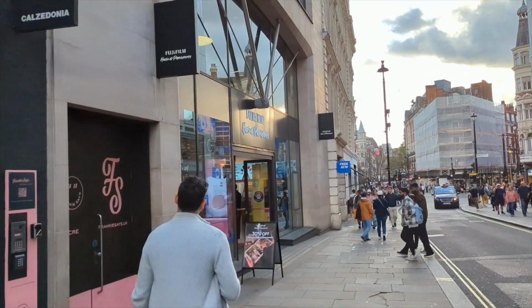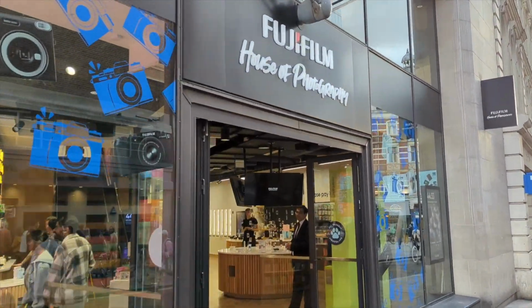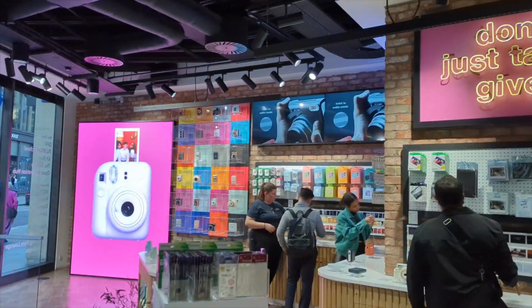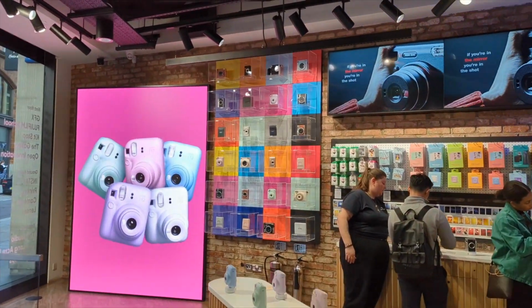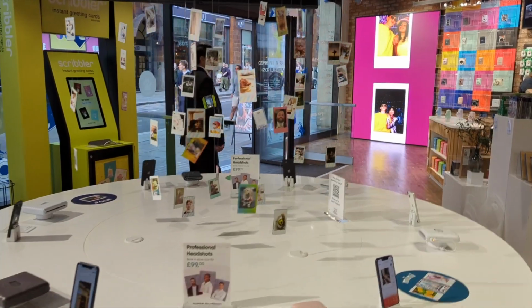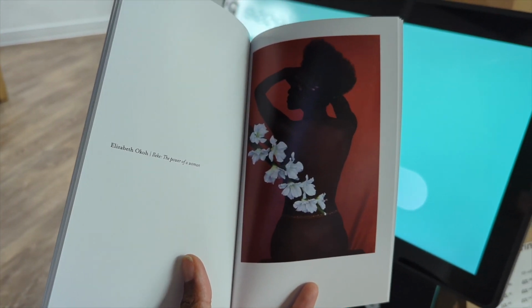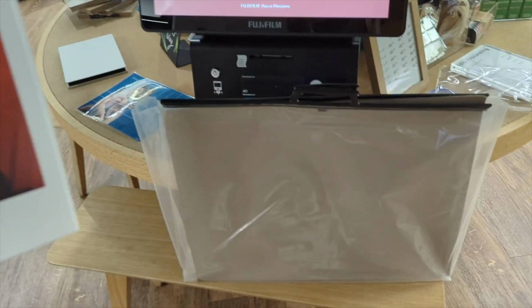Garden, heading off to Fujifilm House of Photography to pick up my prints. I've spoken to one of the assistants here, and he's going to bring my prints, which I'll show you. Yes, I've just picked up my prints and monograph, and so I'm heading off to Somerset House now.